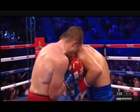Okay, so right away we see Golovkin smother Rubio as a form of defense. Because after all, we know that distance is defense, and you could either be too far or too close to be hit. And if you are either too far or too close, then you won't get hit. It's as simple as that.